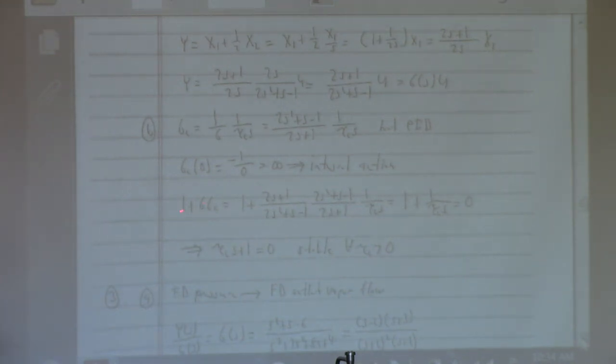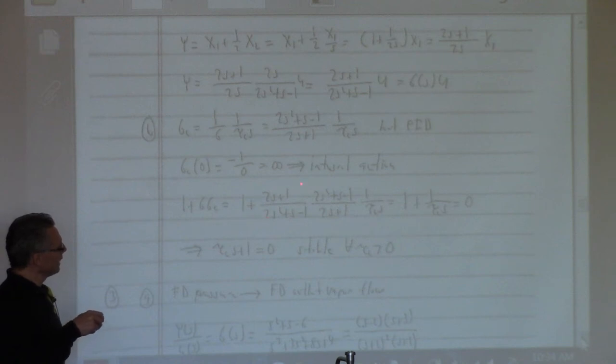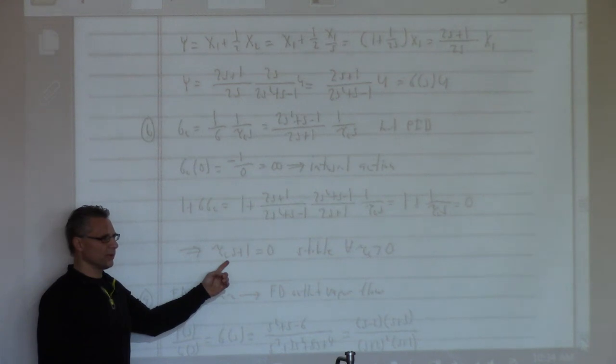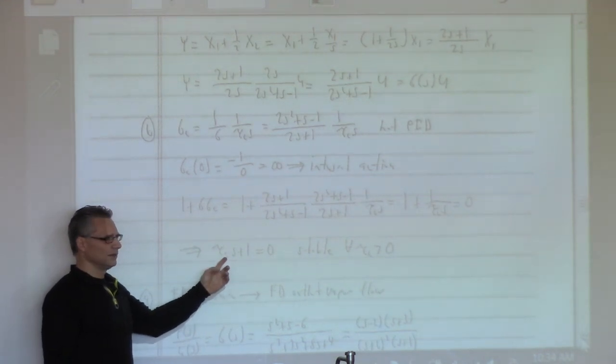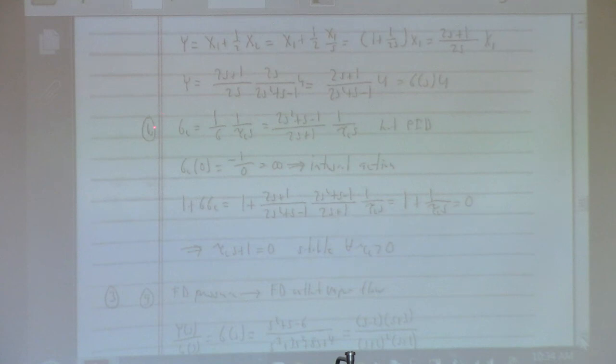I formed the characteristic equation, 1 plus g times gc. And everything cancels, because that's how the controller is designed. That cancels, that cancels, that cancels, that cancels. You end up with tau c s plus 1 as the characteristic equation. That's by design. It's not by chance. So it's stable for all tau c greater than 0. So you're done. Again, if you see something that looks like it's got a bunch of parts and is complex, but it's only worth 5 points, it's not. It should be easy. All right.